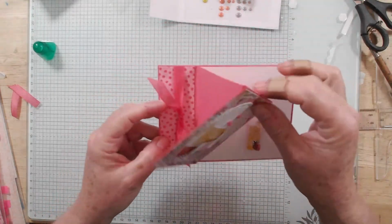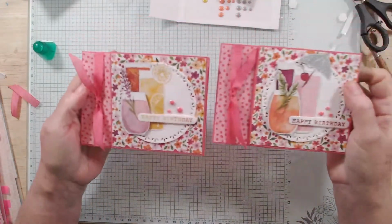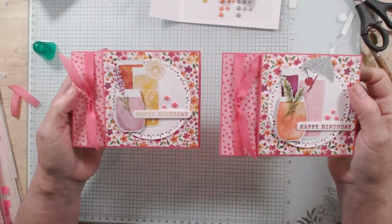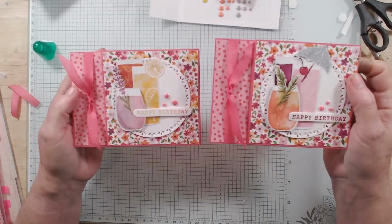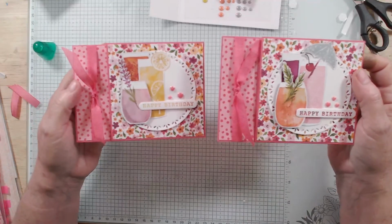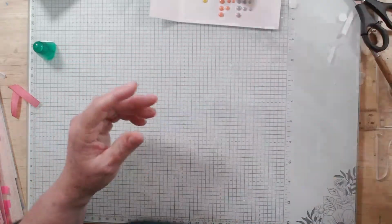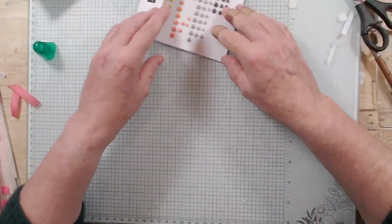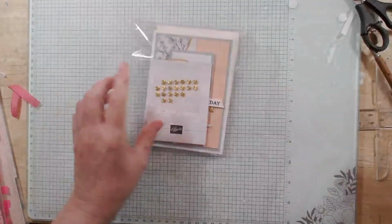So there we are, that's card number 1. One of my favourite designs. I always bring them out when I'm looking for something nice and reliable. It's a good way of showing you some ribbon and some designer series paper and bling from a new suite. So that's for my cocktail loving friend who doesn't drink very much, but seemed to manage to line them up.